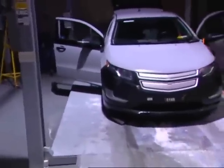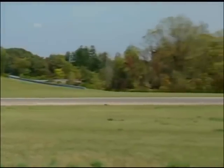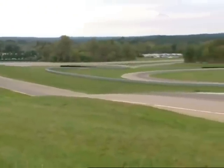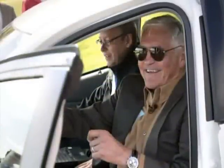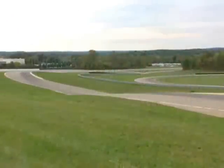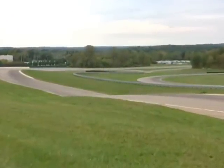The world-famous Milford Road Course is a 3-mile, 17-turn road course designed to simulate the best parts of a number of racetracks in North America, along with Germany's famed Nürburgring. This track came about because Bob Lutz, after joining GM in 2002, was surprised the Proving Ground didn't have a racetrack for testing. With his influence, it came to be.